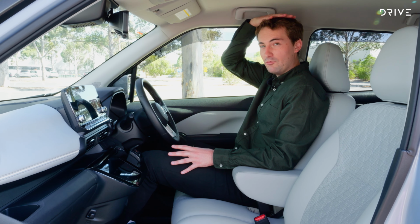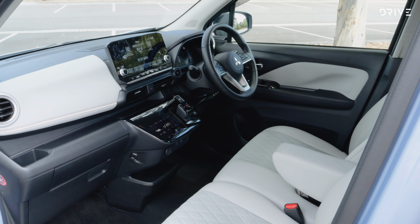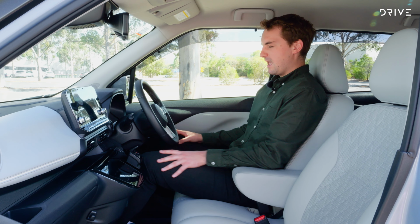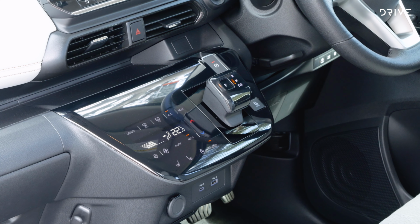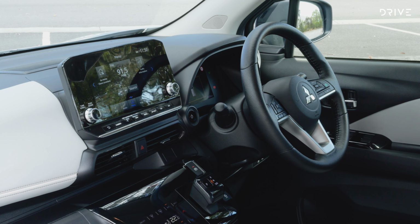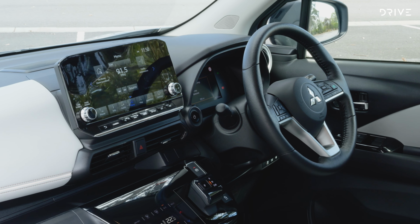I've got acres of headroom. Mitsubishi has gone up rather than out in this car. I've got a good amount of space for my dead pedal on my left foot, and my knees are a little bit constrained by the dash here, but otherwise I'm sat in a nice comfortable driving position and I've got a good handy position to control all elements of the interior.